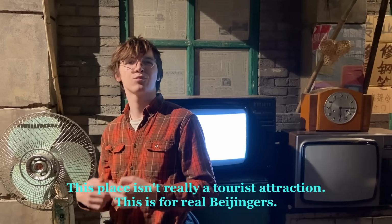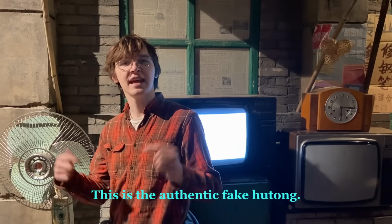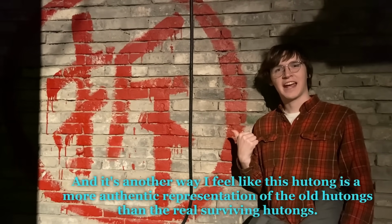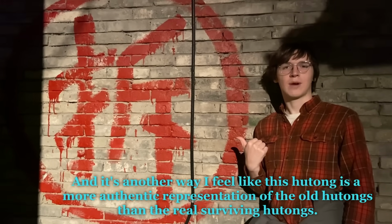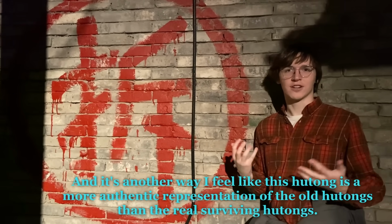This place isn't really a tourist attraction. This is for real Beijingers. This is the authentic fake hutong. This character means tear down, and it's another way I feel like this hutong is a more authentic representation of the old hutongs than the real surviving hutongs.